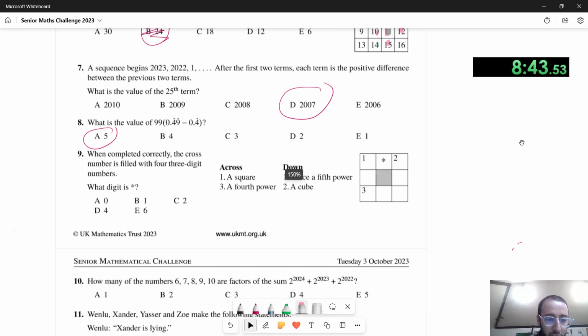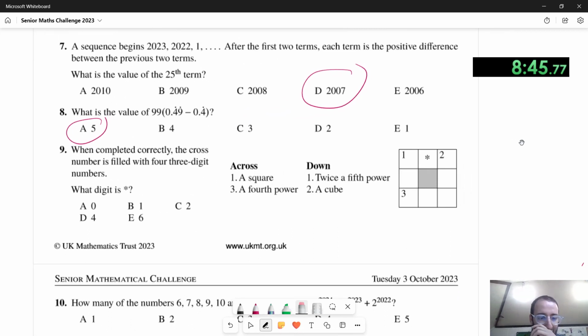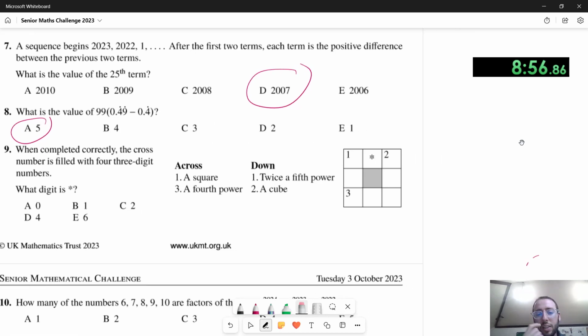Okay, when completed correctly, the cross number is filled with 4 3-digit numbers. Twice a fifth power, that's filled with a square, a fourth power. Okay. Twice a fifth power is a multiple of three. So two to the five is, okay, we've got 2, 4, 8, 16, 32. Okay, so that's not going to be it. And times by two is still not a multiple of three.